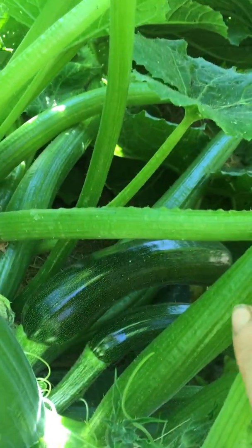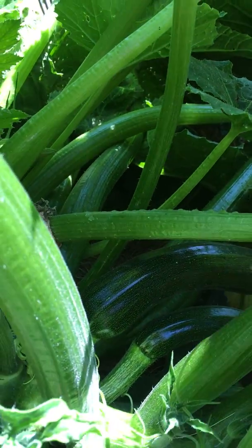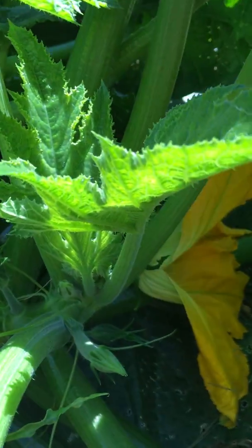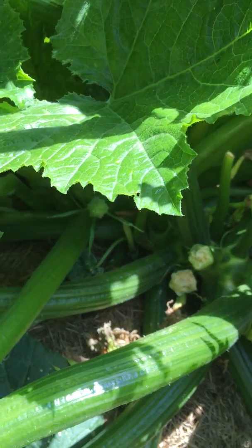They just grow normal sized zucchinis unless you let them get out of control, and they will get giant, just like any other zucchini plant. So looking forward to a nice summer of having plenty of zucchinis to eat.